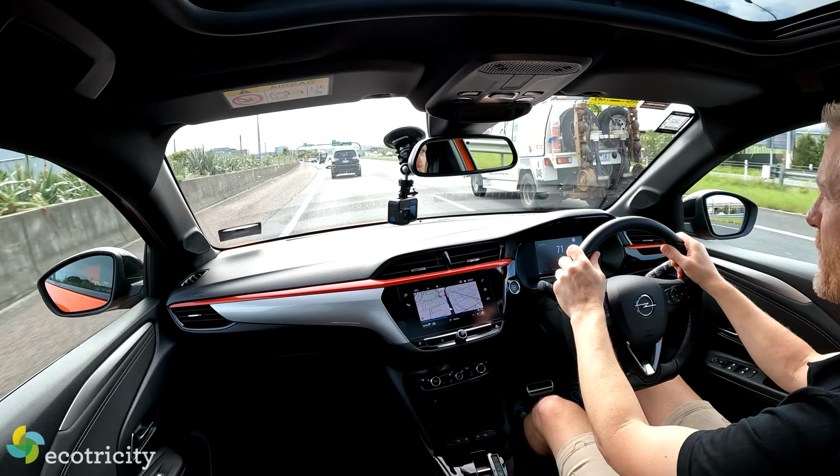For example, I've got information about the car itself, I've got the GPS, I've got music control, and if I press the E button, it tells me the vital stats of the motor and the battery, how much power I'm using, how much regen braking I'm using to put power back into the battery bank as I slow.